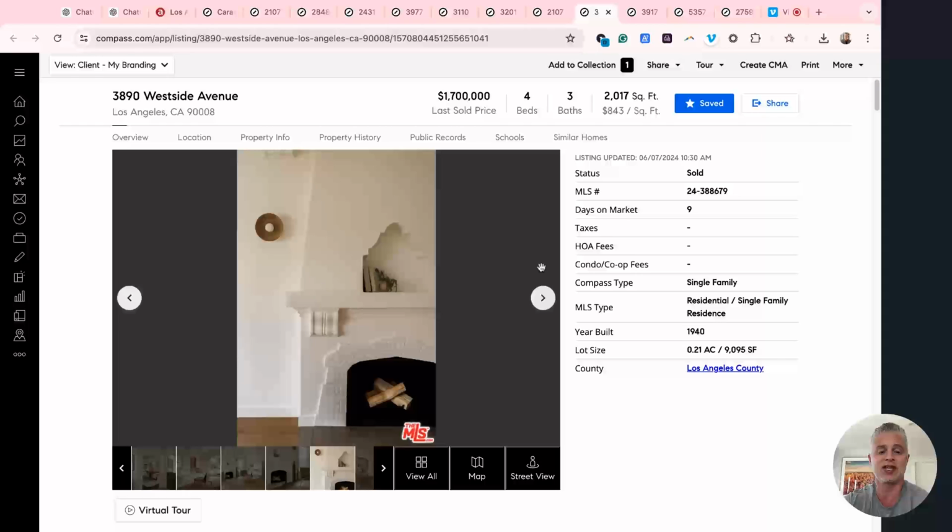So this was one that I was pretty confident would sell at this price. And this was something where they went on market, it didn't sell. They brought in someone who knew what they were doing and did a handful of changes and significantly increased the value of the home. So the value of an agent, obviously I'm selling my book.